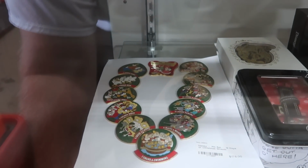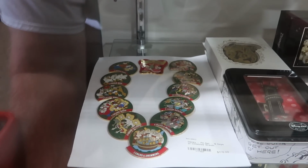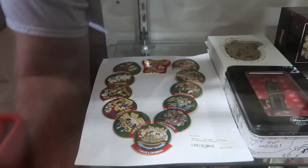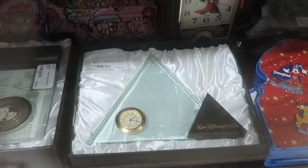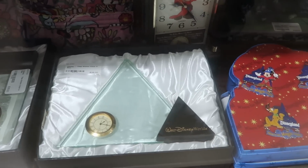Look at this one. You got the Snow White and the Seven Dwarves and all sorts of other ones that actually kind of makes up a whole necklace there. It's the 12 Days of Christmas wreath, $178. I've never seen that before. And look at this clock that they have, a Disney Timeworks clock in box. It comes with a Walt Disney World base there. That is really fun.